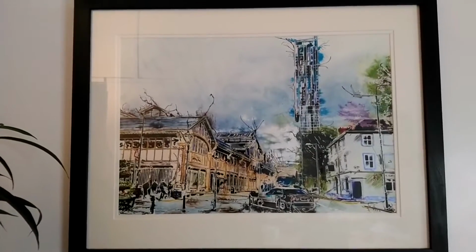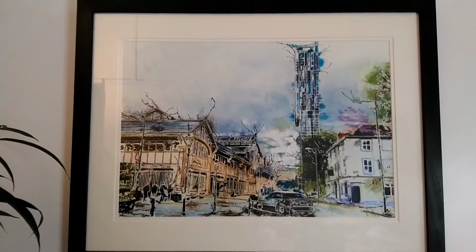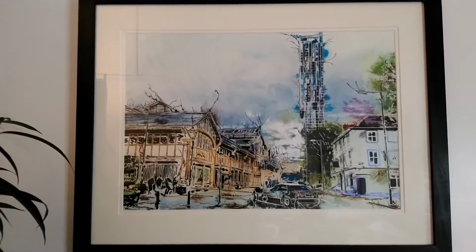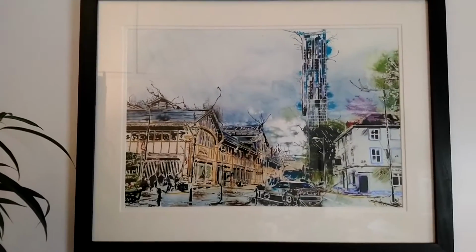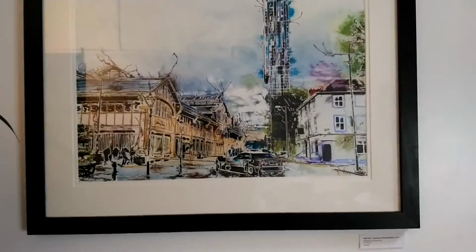The grey came about because I was trying to do the painting without using a grey ink, because I don't have grey ink and the scene was very grey. So I've used, no, not greys. I've just said I've not used greys. I've used blues, purples and greens and a bit of sepia to try and make up for that colour.